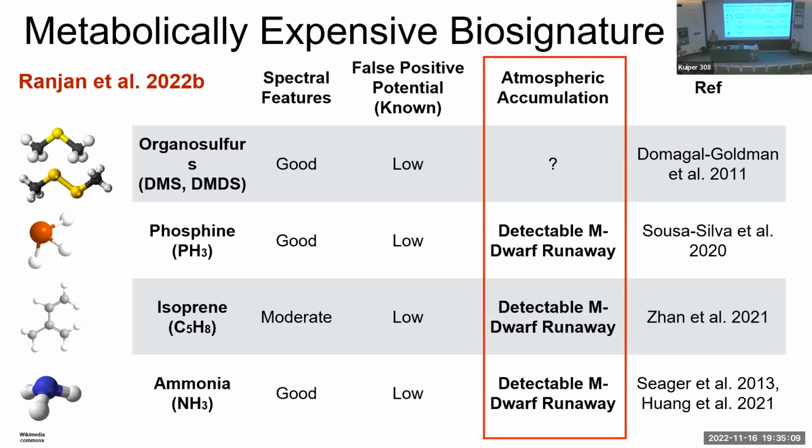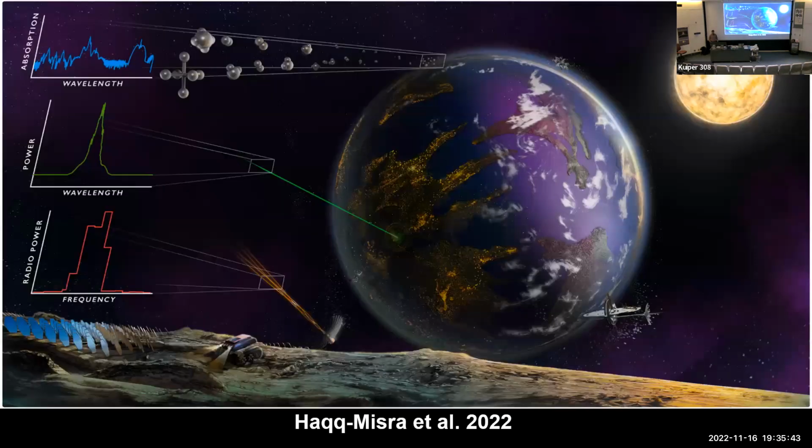But you'll notice I have this word low here for false positive potential. And some people still aren't satisfied with that. They really want 0. So what are potential signposts of life beyond Earth that really have 0 false positive potential, that you couldn't conceivably imagine nature making? Well, one extreme you can take this to is saying, really, let's not look at anything that nature makes. Let's specifically look for the products of a technological civilization that no non-technological process, biotic or otherwise, makes. And there are several such candidates.